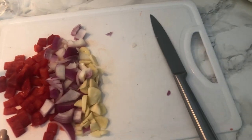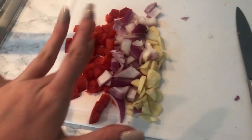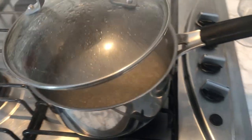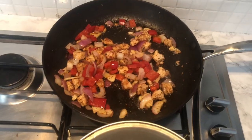So I just chopped up all the veggies that I'm going to be using: half a red pepper, a whole onion and 3 cloves of garlic. Then I've got the rice in here, bubbling away with the lid on so it's nice and plump. And then I've got the chicken here which is just defrosted. I'm going to throw it all in the pan now with some butter and just cook it all up.